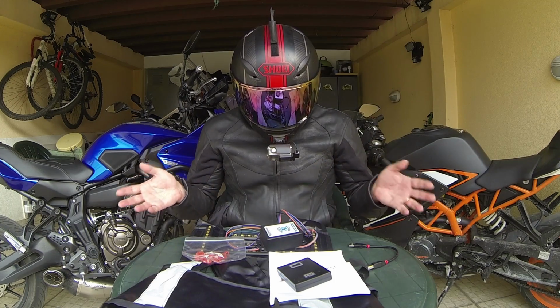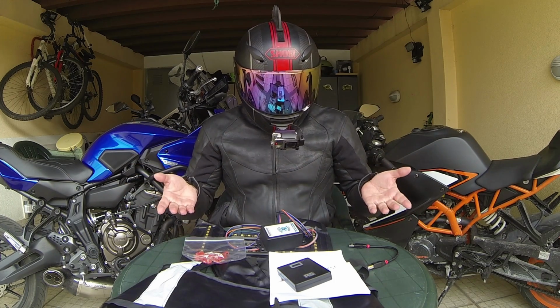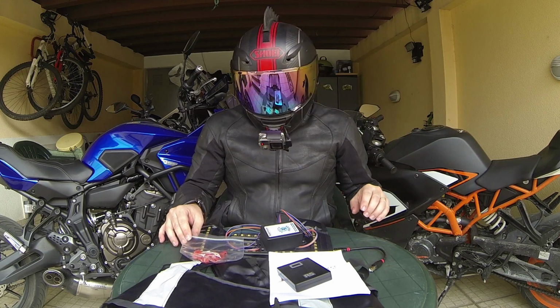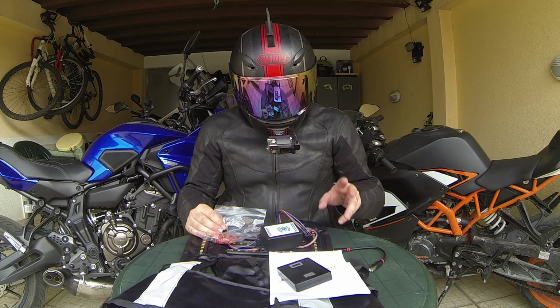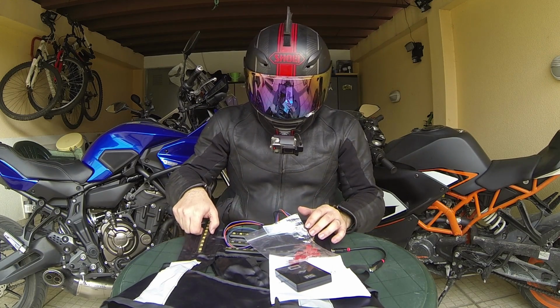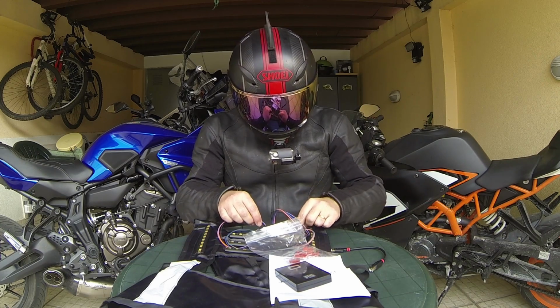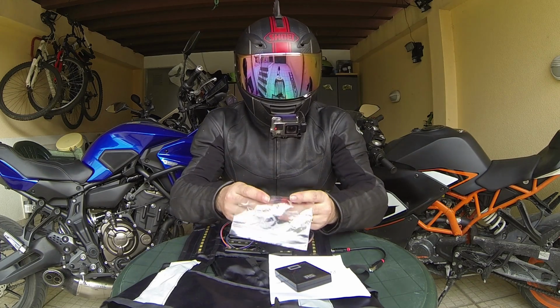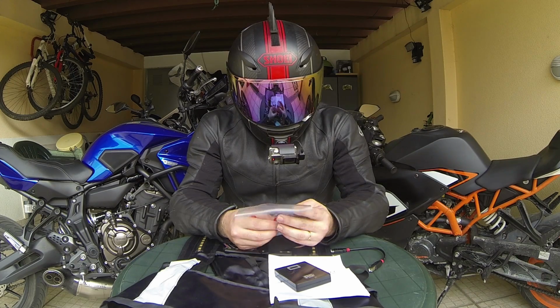So here's the unboxing, although I have already unboxed it, just to show you what you get for your 350 euros. This is the more expensive kit. There's a cheaper kit which does not bring the jacket, only brings the LEDs and that's it. I don't think it even brings this connected, so a bit of cost cutting there.